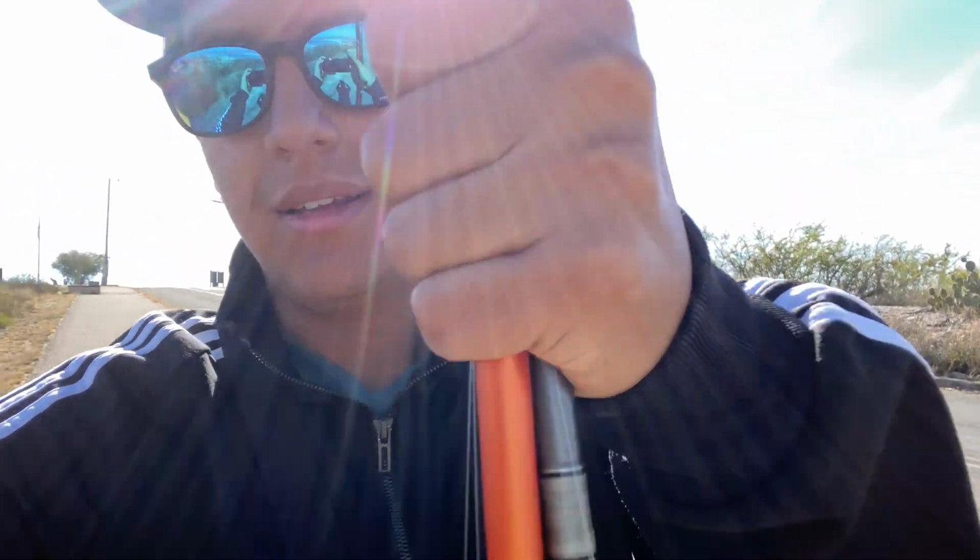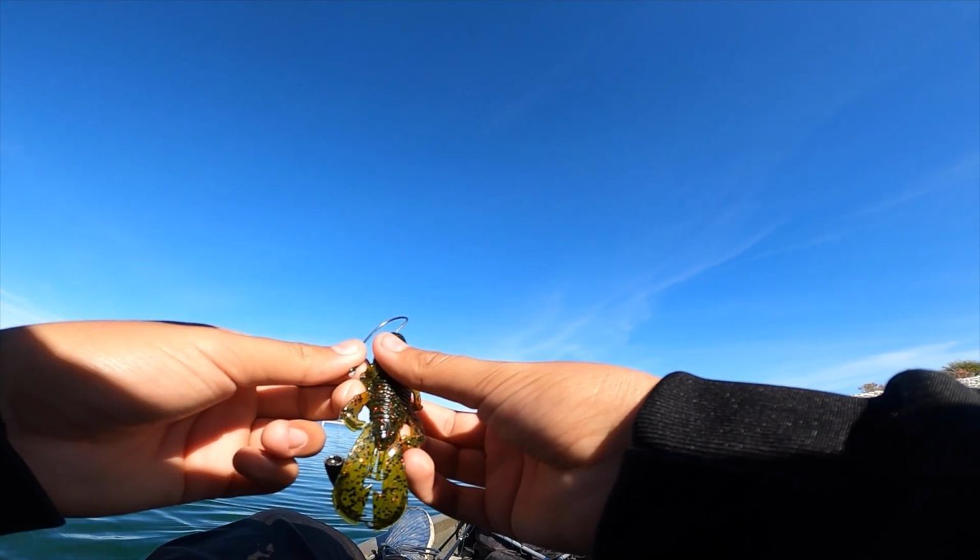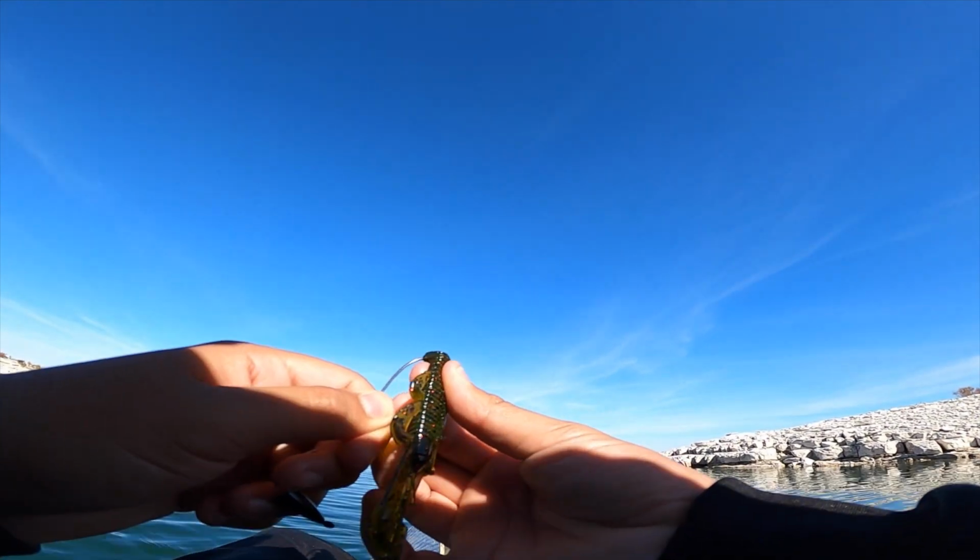It was a little chilly this morning. The water's pretty calm. We should be able to get around pretty easily. It's not too windy, so hopefully we can catch some fish. Let's get to it. All right, so I actually have a pretty good feeling about today. It's starting to warm up and I really do think these fish are gonna come out.